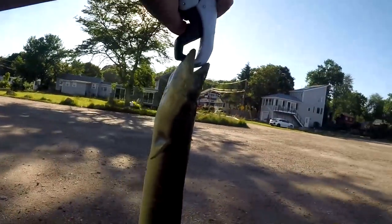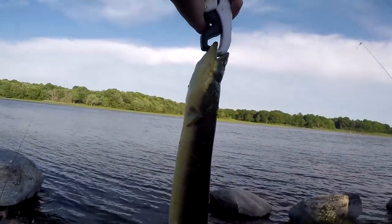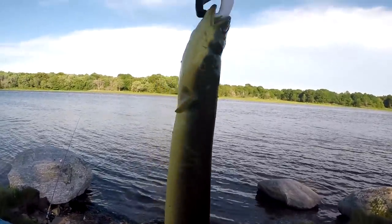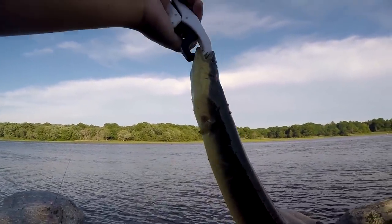I gotta tell you something. I never thought it was going to be the day where I was going to land an American eel. No kidding, this is the biggest eel I've ever seen around these areas. I don't usually fish here, but this is a big eel, dude.